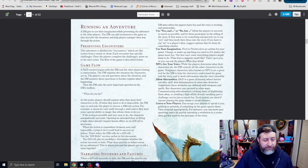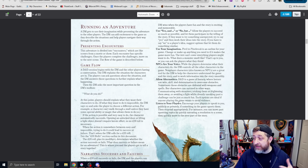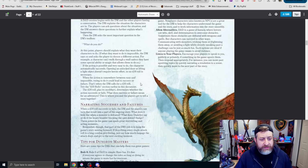Then on page 4 here, we start actually talking about the adventure. And some of this might be worth just re-reviewing if you haven't run a game in a while, or even if you have, right? So it says they're divided up into encounters, game flow, right? D&D sessions begin with the DM and the other players having a conversation. The DM asks the most important question in their DM toolbox: what do you do? At this point, players should explain what they want their characters to do, and the DM adjudicates that.